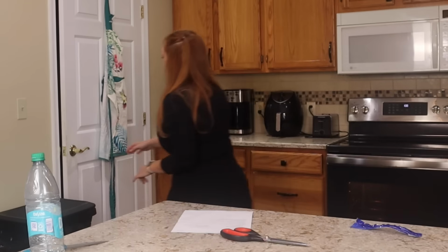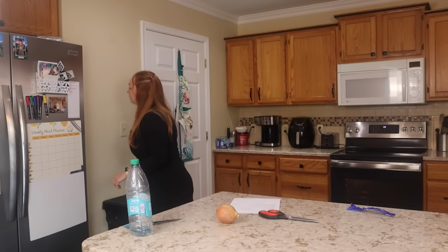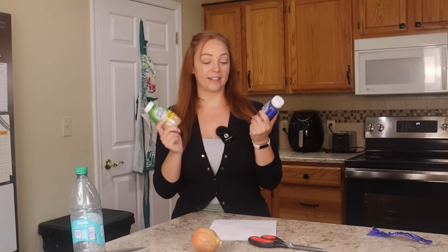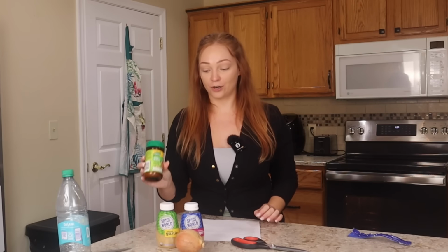I do have an onion, 1 medium onion, ginger and garlic. I do have, because I like to buy these whenever possible. These are the squeeze tubes of grated ginger and garlic, so I can always have those ingredients in my fridge. Chicken broth. For the majority of these recipes, I probably will be using chicken bouillon powder because it is more economical than buying broth for all of them.